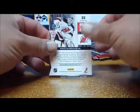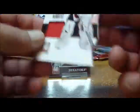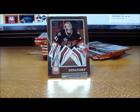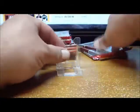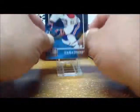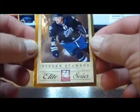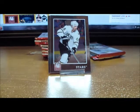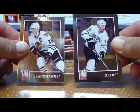And we have for the New Jersey Devils, Martin Brodeur Prime Numbers die cut jersey card for the Devils. And the Devils this week is Blue Island Man for New Jersey. And two more base. I believe we were looking for two game used cards per box, and we've got them. Base for the Lightning, Steven Stamkos Elite Series for Tampa Bay. Steven Stamkos. And two base.